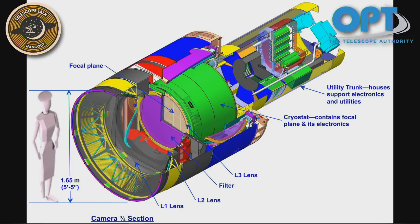Are you showing the camera, Tony? Yeah, am I showing the camera? I am showing the camera. So the thing I like about that picture is that it's a render because they're still working on the camera, but it has the human for scale.